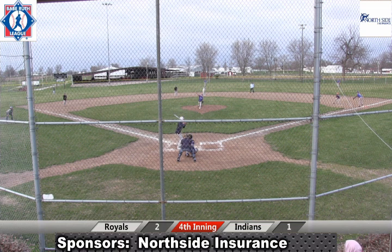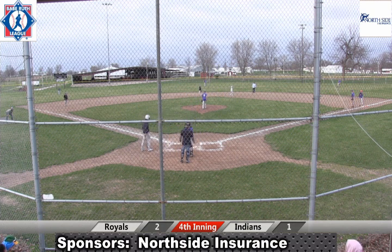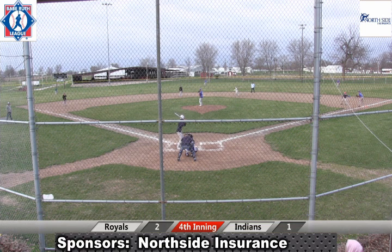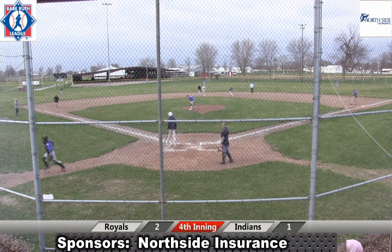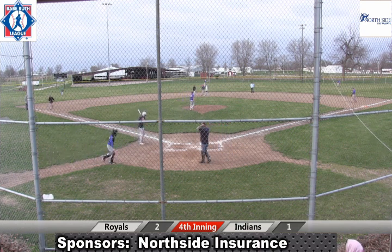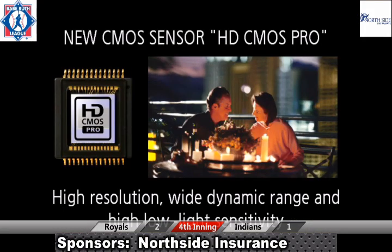Kramer represents the tying run. He leads off from first, and pitch on the outside corner for strike two. 0-2 now, as Caden Gloucester tries to get out of trouble here in the bottom of the fourth. 0-2, runner goes. That ball goes off the glove into the backstop of the catcher, and heading to second is Kramer. So another wild pitch.